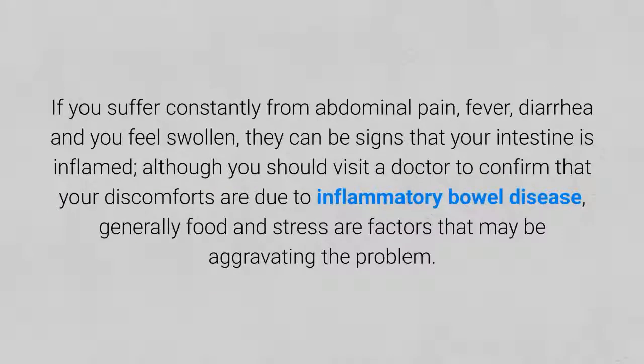If you suffer constantly from abdominal pain, fever, diarrhea and you feel swollen, they can be signs that your intestine is inflamed, although you should visit a doctor to confirm that your discomforts are due to inflammatory bowel disease. Generally, food and stress are factors that may be aggravating the problem.